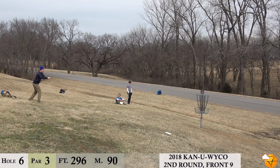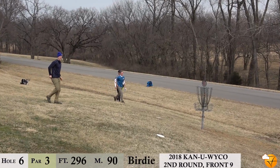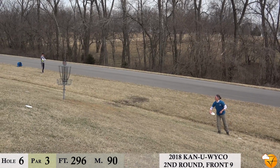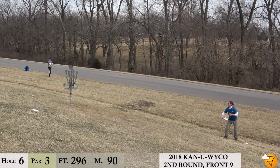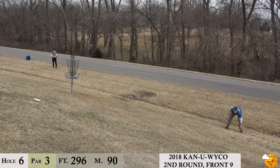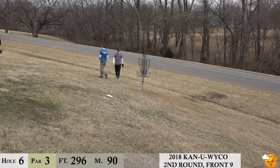It's a very good drive by Andrew. That is as easy a spot as you can have on this hole without being absolutely parked. Kevin gets the birdie. And climbs to a solo lead right now at 10 under par. Isaac cleans it up nicely from about 25 feet.